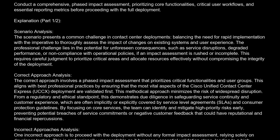The scenario presents a common challenge in contact center deployments, balancing the need for rapid implementation with the imperative to thoroughly assess the impact of changes on existing systems and user experience. The professional challenge lies in the potential for unforeseen consequences, such as service disruptions, degraded performance, or non-compliance with operational policies, if an impact assessment is rushed or incomplete. This requires careful judgment to prioritize critical areas and allocate resources effectively without compromising the integrity of the deployment.